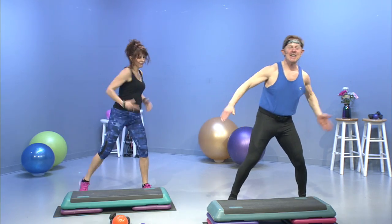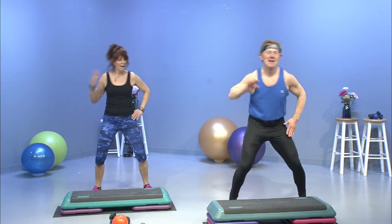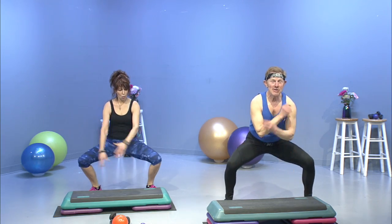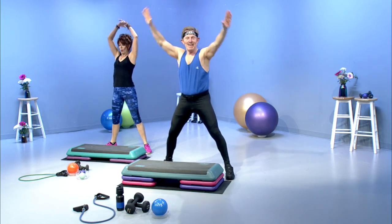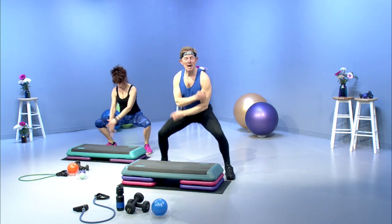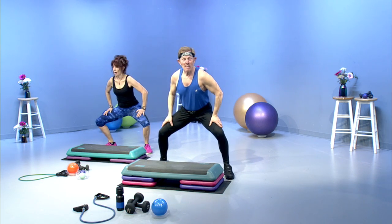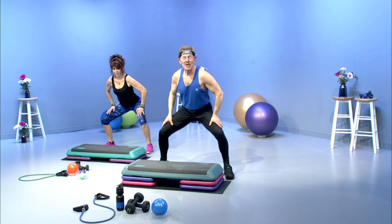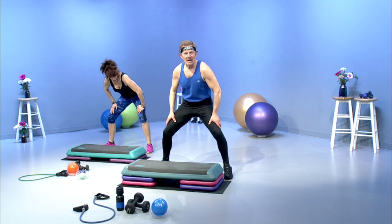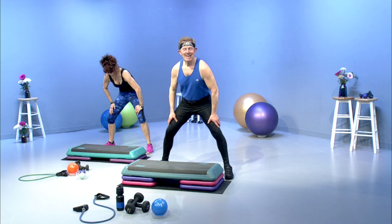4 more on each side. Very good. 3, 2, breathe in. Exhale. Let's bend the knees, breathe in. And exhale. Again, breathe in. One more time, breathe in. Place your hands above the knees, flatten the back. All right, exhale and press that back toward the ceiling. You're rounding the back. Very good. One more.